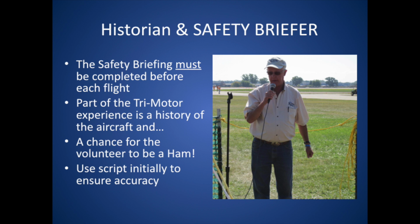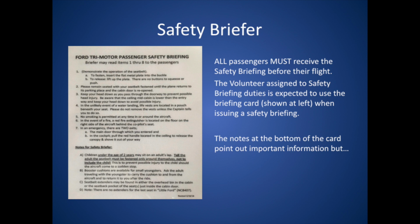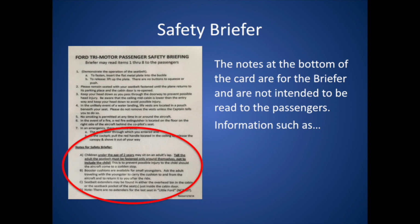But not to worry, each of our captains know the history of the Ford Tri-Motors and can give history briefings if there are no hams or actors in your group. The volunteer assigned to safety briefing duties is expected to use the safety briefing card. There are 7 safety items that must be read off the card to the passengers. The notes located at the bottom of the card are not intended to be read to the passengers.